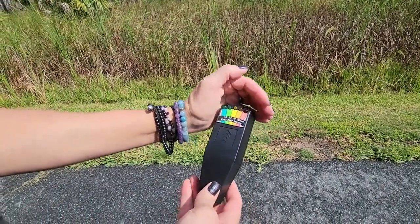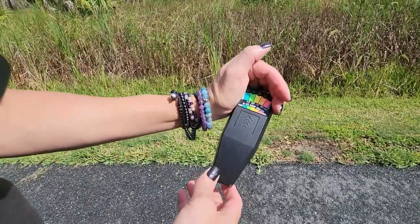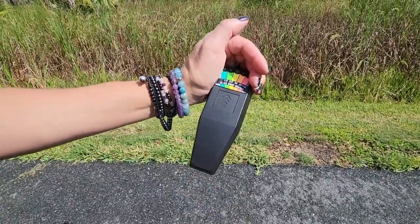Well, we might have had them go away. It's hard to see with the sunlight. It's so bright.